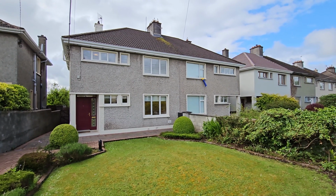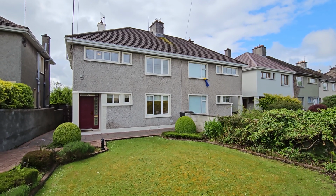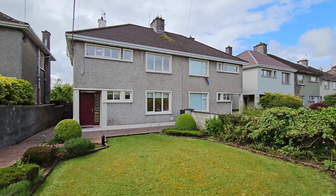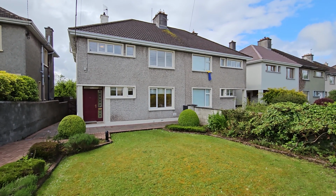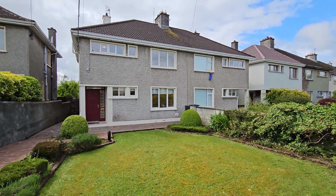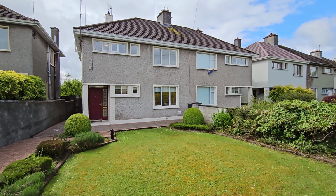Hello and welcome to number 1 Lifford Road in the heart of Ennis town centre. Not often does a property come for sale in this amazing and very much sought after location of Ennis, but particularly these homes which have amazing back gardens have rare access, and this home having the added advantage of having the automated door detached garage to the very rear of the property, which I'll show later on.